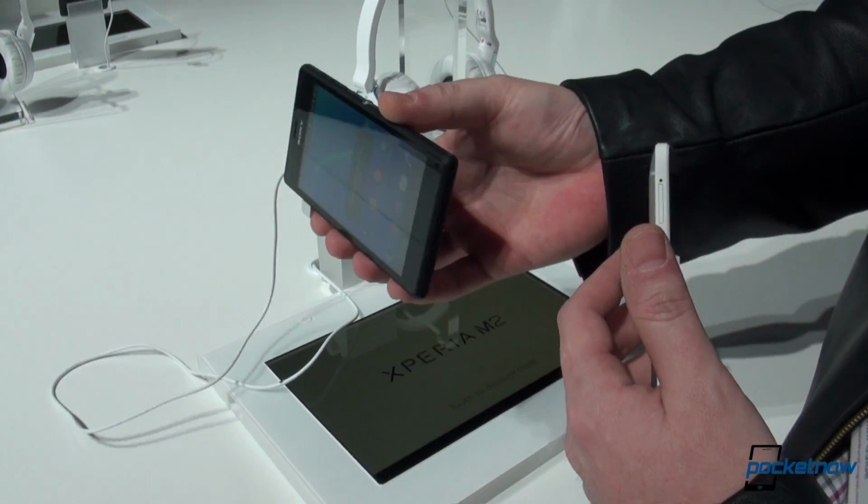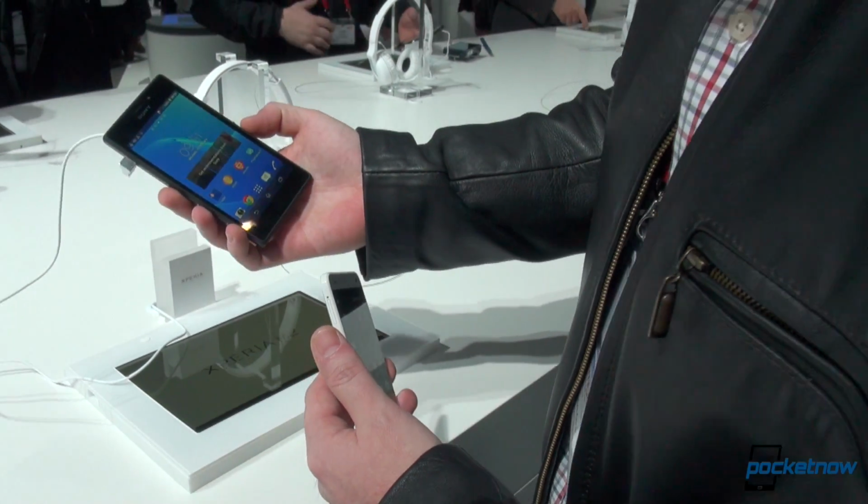We'll go much more in detail and in depth once we have the M2 in our labs, but until then, this was a short comparison between the One Mini and the M2.